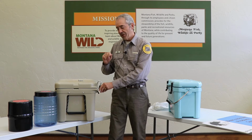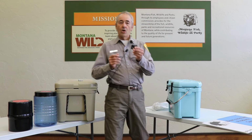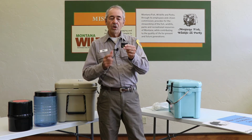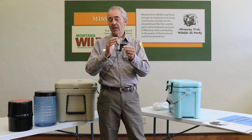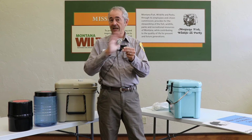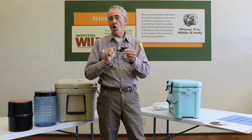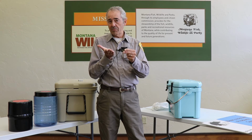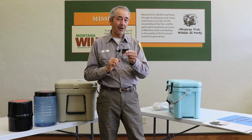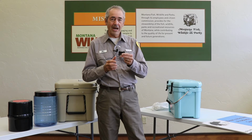Now, here's an insider tip. When you get a padlock, you want to make sure that the hasp is not too tall. If it's this size, that's fine, but if it's a little bit longer, it can allow the bear to lift the lid just a little bit and get their paws in there. So there's one to keep in mind.